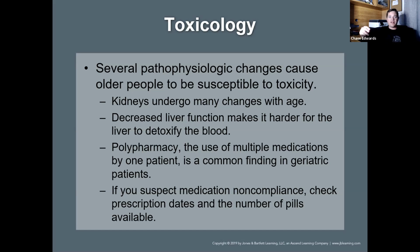If you suspect any type of medication non-compliance, you should check the prescription dates and the number of pills available. So make sure you know how to do those counts and pay attention to that.